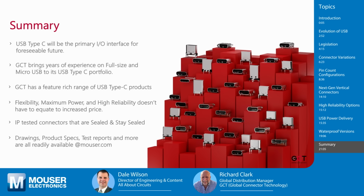However, offering flexibility, performance, and reliability doesn't need to equate to increased costs. As an engineering-led organization, performance and reliability to specification is non-negotiable. And nowhere is this more clearly demonstrated than across our waterproof connector range. Sealed and staying sealed is our absolute commitment.